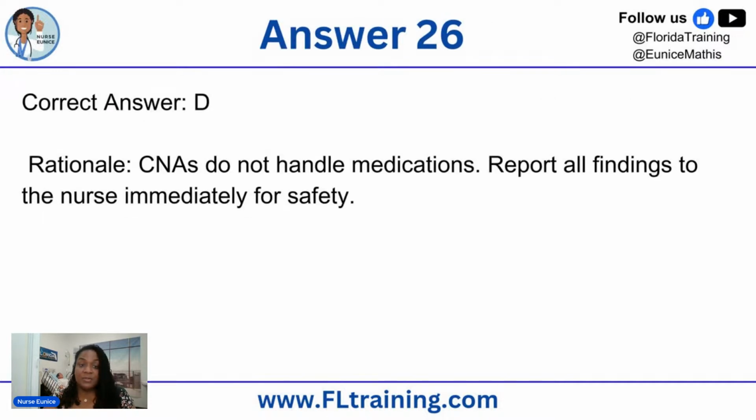We don't know what those pills are. We're not there to try to figure it out. So CNAs, you don't handle medications. You're going to report those findings to the nurse immediately for safety. And then the nurse will confiscate those medications, call the doctor, etc.